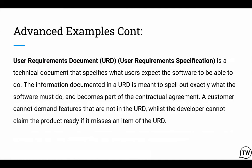Here are some more advanced examples. User requirements document, the URD, or user requirement specification, is a technical document that specifies what users expect the software to be able to do. The information documented in a URD is meant to spell out exactly what the software must do. It becomes part of the contractual agreement. A customer cannot demand features that are not in the URD, while the developer cannot claim the product is ready if it misses an item of the URD.